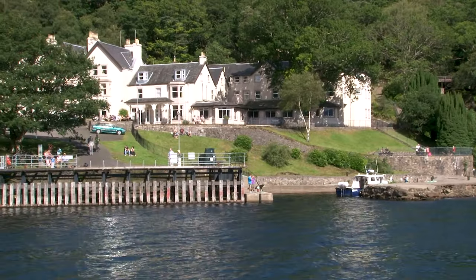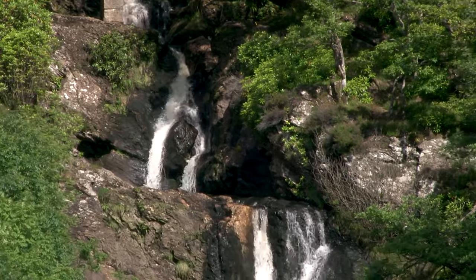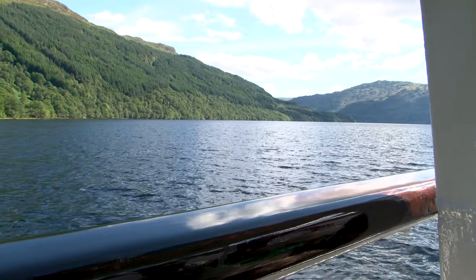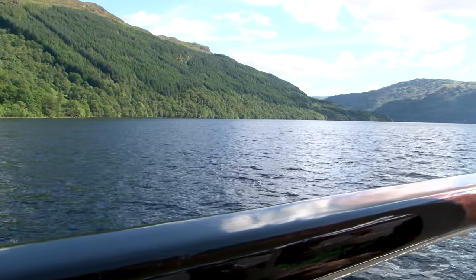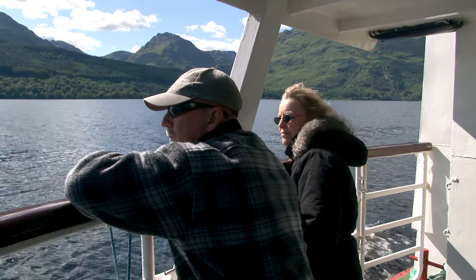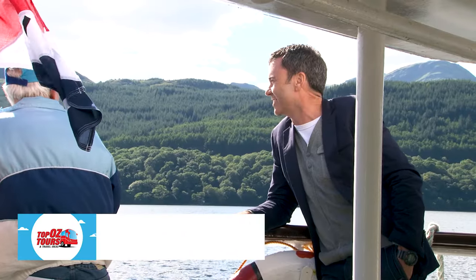Cruise Loch Lomond operates several cruises on the tranquil waters. They include full commentary and are a wonderfully relaxed way to learn some of the history of the region. And of course, soak up the natural beauty of these bonny banks.